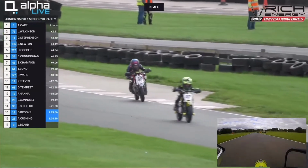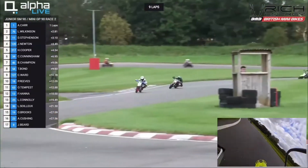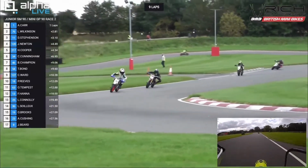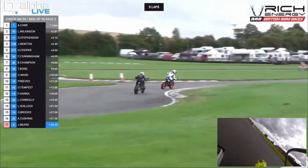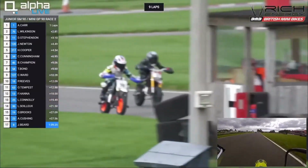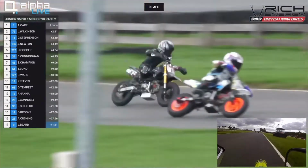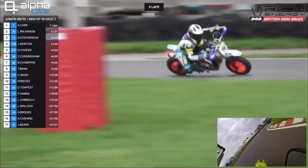There's the 217 of Hudson Cooper, just trying to pull away now from Jack Newton as we look back at Stevenson. Well, that's good. Wilkinson wide entry there, just seemed to get the exit speed there as well. That's good news for Cooper then, if he's just made the move on Newton. But here comes Stevenson again. But once more, he's got to be so cautious about when he makes his move on Wilkinson.